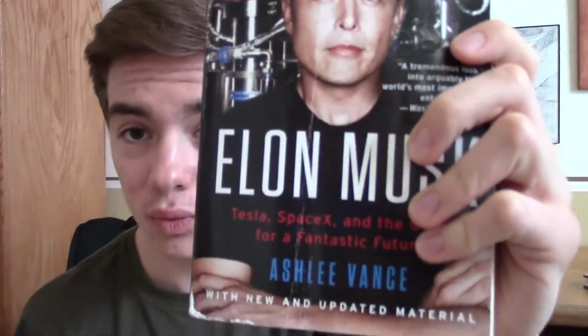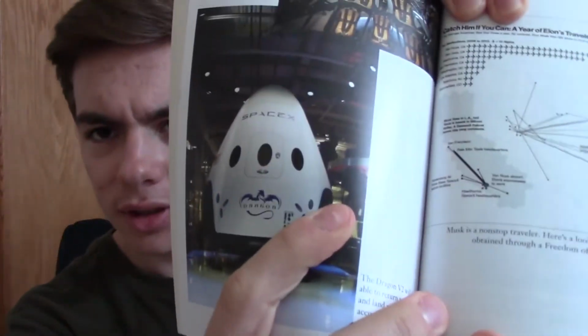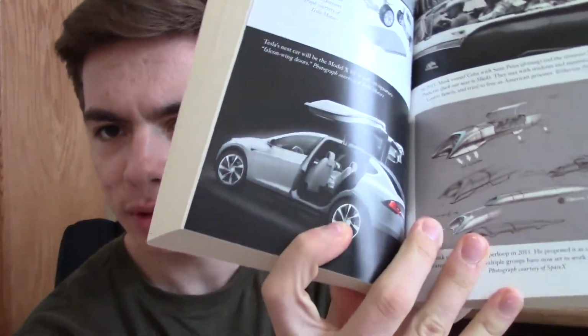I got this, it's really loved. I've read it like twice now. So has my friend here. And I brought it on airplanes, brought it to the beach. It even has like these comic pages that show images from his life. Like this one's a SpaceX ship here. I'm not sure what this stuff is, but this is his Model X, I believe it is, and the parts for the Model S, the sedan. And yeah, it's a really, really interesting book.